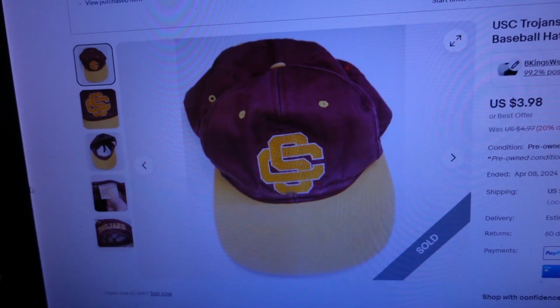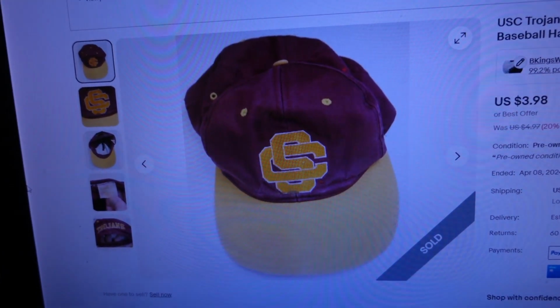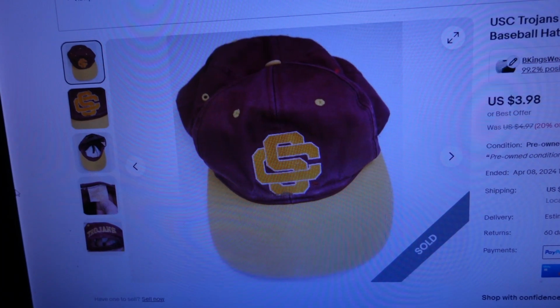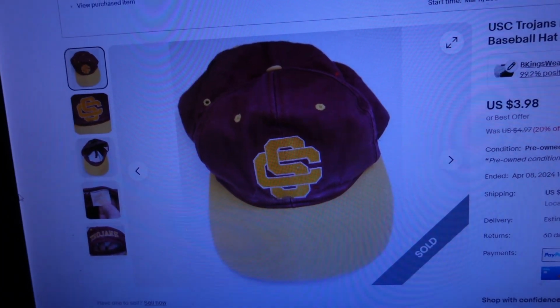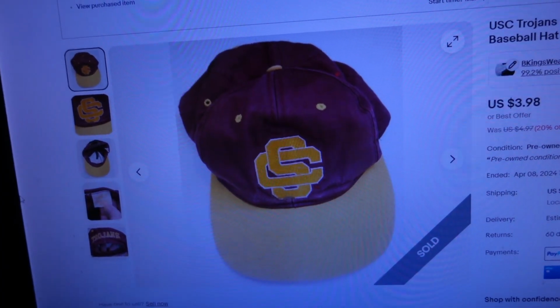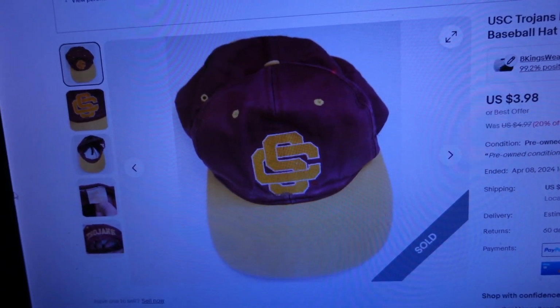Just a small order, a little hat order. Here it is, sold this one for $9.15. We sold it on the 8th, here it is the 11th. They still haven't paid, so I'm not sure what the deal is, but we're waiting on payment on this one. A little USC Trojans, a burgundy red and yellow snapback adult baseball hat. It did have a few stains, so that's why it sold so cheap, but maybe they don't want it. Who knows? We'll wait and see a few days more. If they don't pay, then we'll have to relist it.